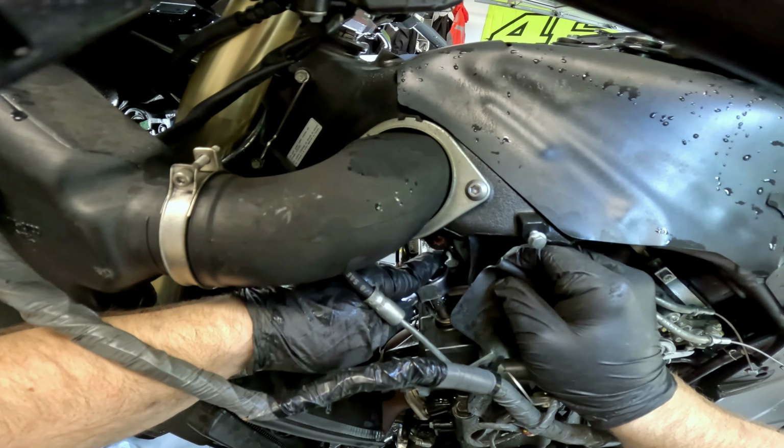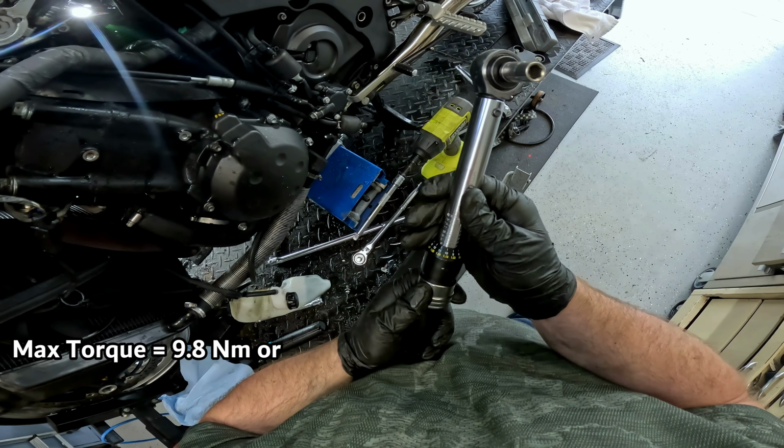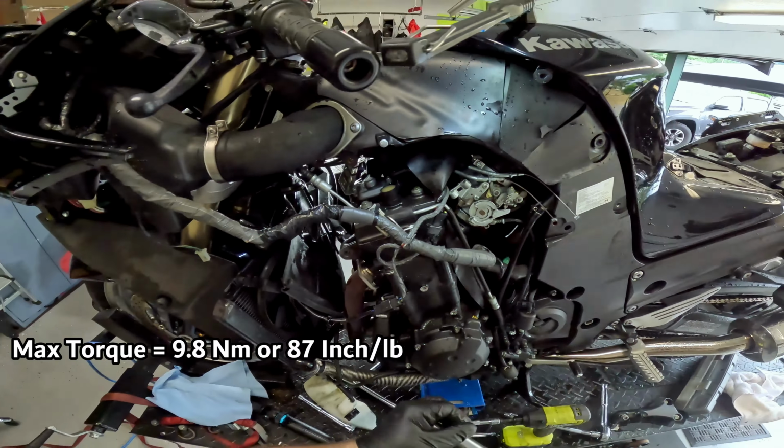I torqued the valve bolts with their new washers down to 8 Newton meters first, and then to the prescribed 9.8 Newton meters or 87 inch-pounds on a second round.